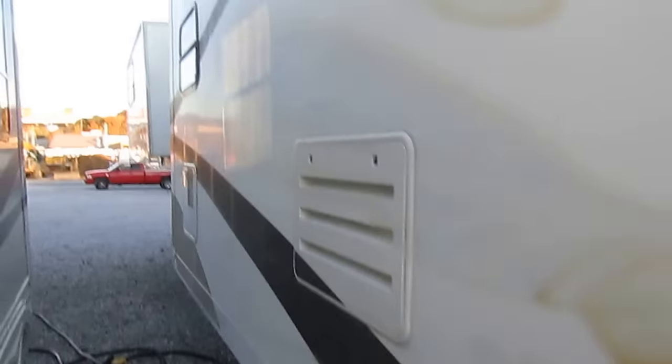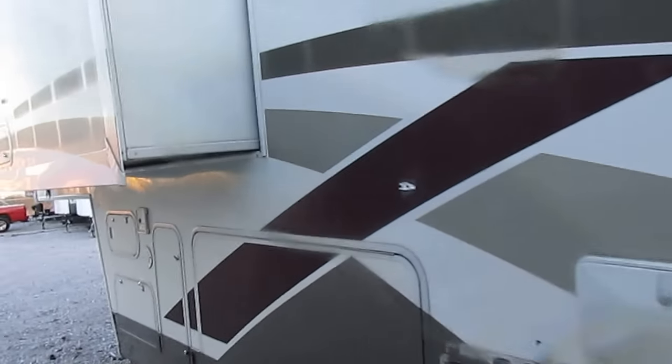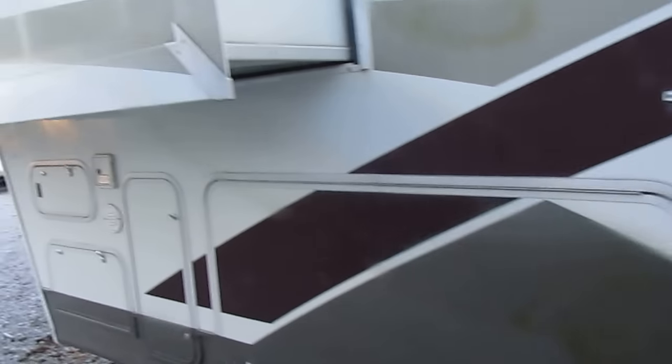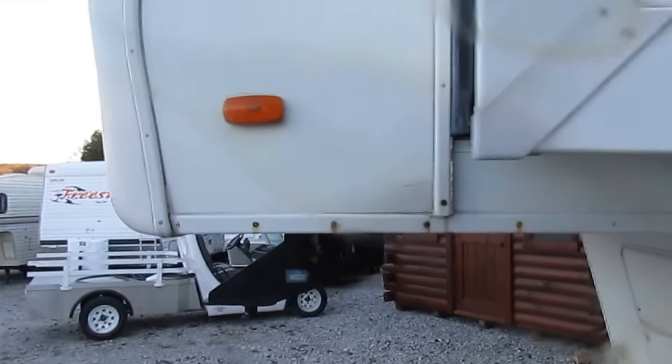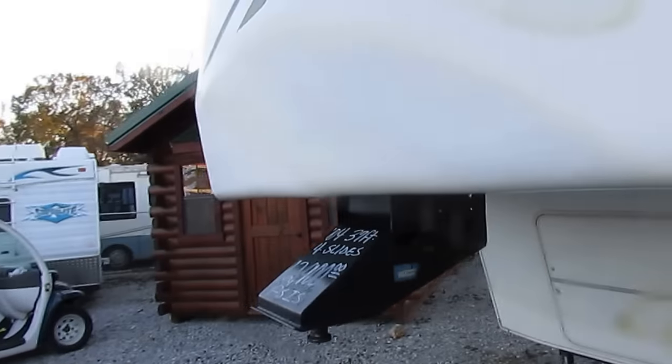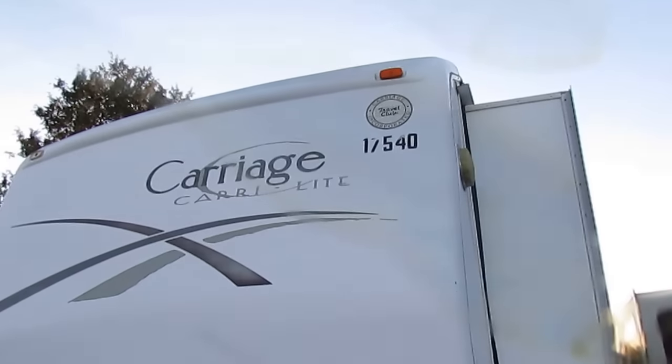But the exterior looks good, folks. I don't see any delamination. Got the big 10-gallon water heater, full insulated basement, outside shower. Of course, the front landing legs work. And really doesn't need much. It's just missing some furniture is probably the main thing that this thing needs.